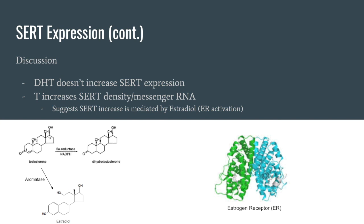This estradiol that's been given in the male to female transitions is very close to the testosterone that's being given in the female to male ones. And this aromatase enzyme here is all that's separating testosterone from estradiol. And because, as I just said, DHT doesn't increase SERT expression, but testosterone does, and estradiol does, it seems that testosterone being aromatized into estradiol is what's actually causing the increase in SERT density and messenger RNA. It suggests that the SERT increase is therefore mediated by estradiol, or E2, and that's through estrogen receptor activation.